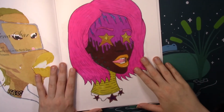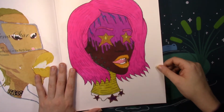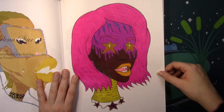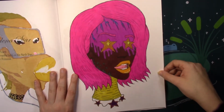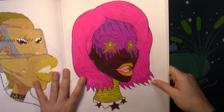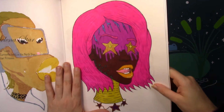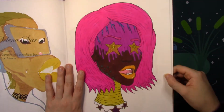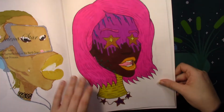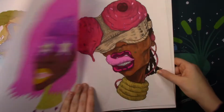This is a very bright one. This is Selena Star. She's 22, lives on the North Star, and is a star princess. She, again, looked like a pop star to me, something kind of crazy like that. So I used a lot of very bright colors. That goo around her face is done with purple, and there's some Posca paint outlining it. Lots of glitter, her eyes, and then some of that on her head there, and then around these stars on the necklace she's wearing. Yeah, she was very interesting.